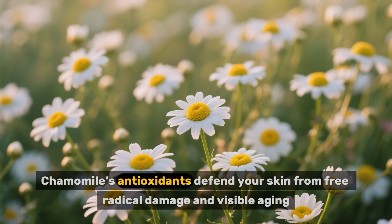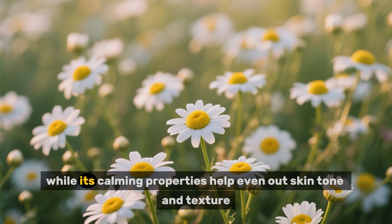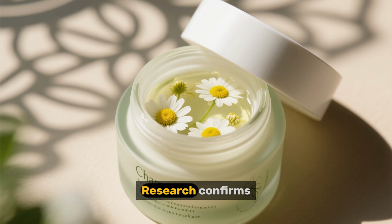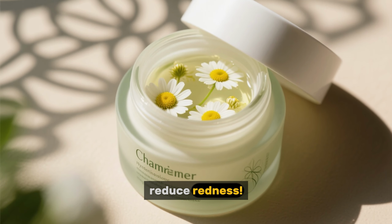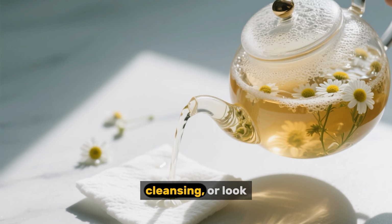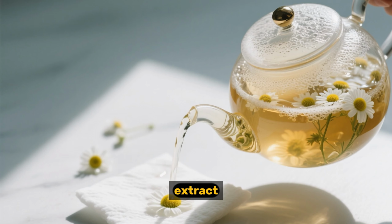9. Promotes healthy, glowing skin. Chamomile's antioxidants defend your skin from free radical damage and visible aging. While its calming properties help even out skin tone and texture, research confirms that topical chamomile can help brighten skin and reduce redness. For a simple toner, splash cooled chamomile tea on your face after cleansing, or look for skincare products made with real chamomile extract.